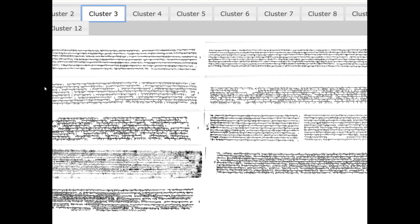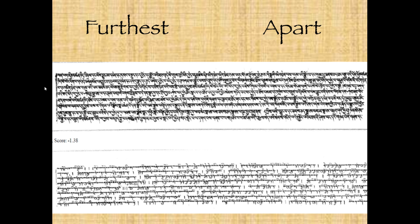We want the computer to do this, cluster the manuscripts. Unlike many other languages, there's almost no paleography, well, there's like one book about paleography of Tibetan, so that doesn't help too much. There's a big distinction between those that have a headline and those that don't. And we asked the computer to cluster them. Here's some examples, this is cluster number 3, and how similar they are or not, and to sort of classify the different styles. And these are examples of things that are far apart, not the same style.